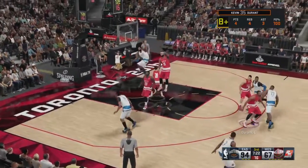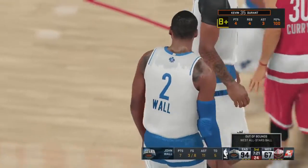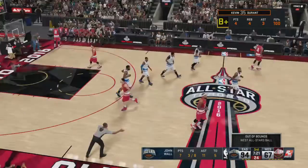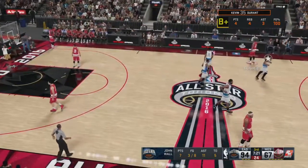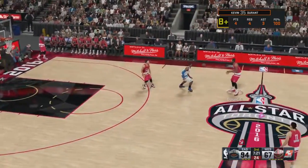And he lobs it up toward the rim. And the ball goes out of bounds. Last touch by Wall. That is just a careless turnover. You've got to be smarter in those exchanges.